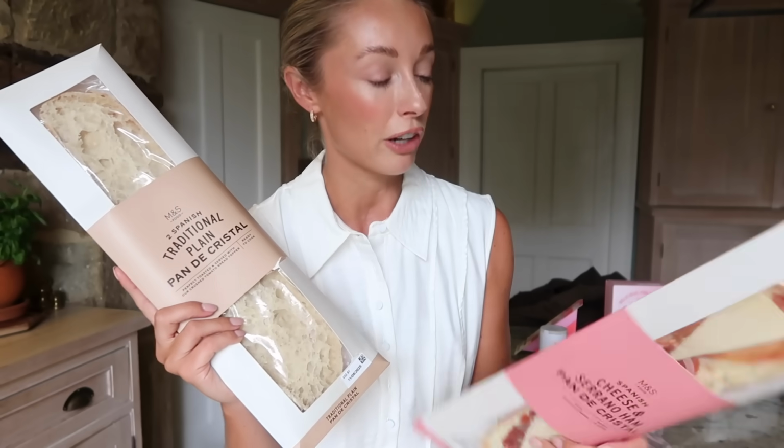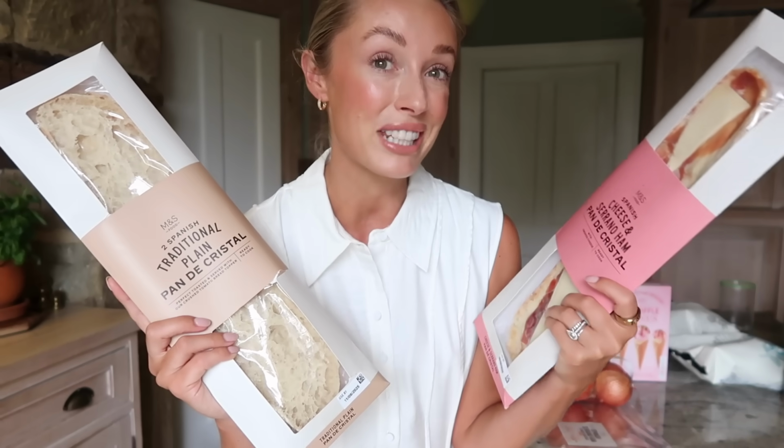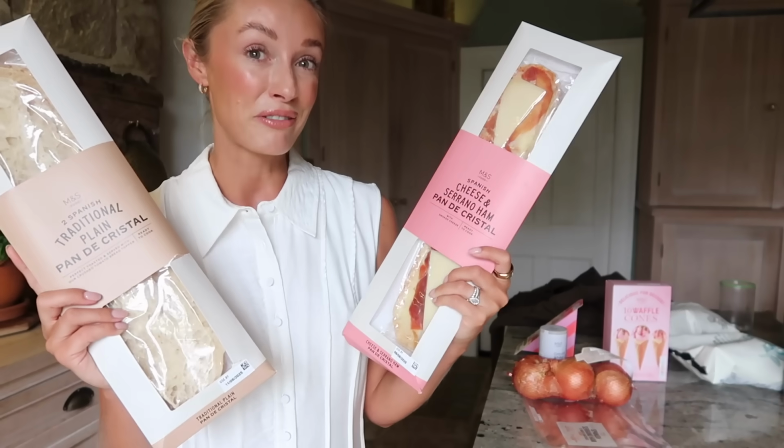And then this one has got the serrano ham and pan de cristal, and it does recommend that you heat this up in the oven for 15 minutes. So I'm going to serve both of these options for when our guests arrive.